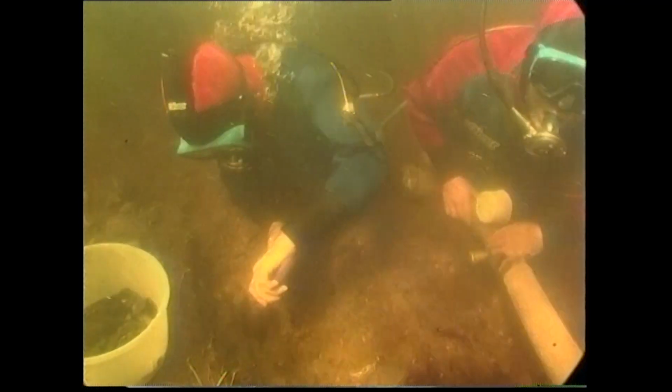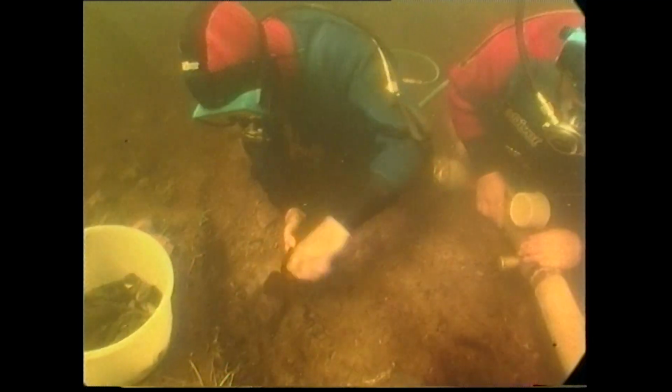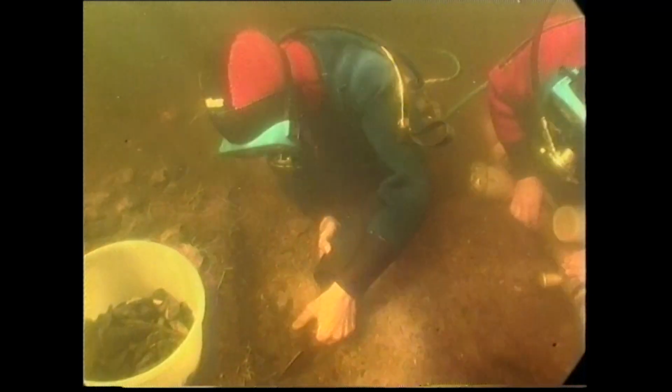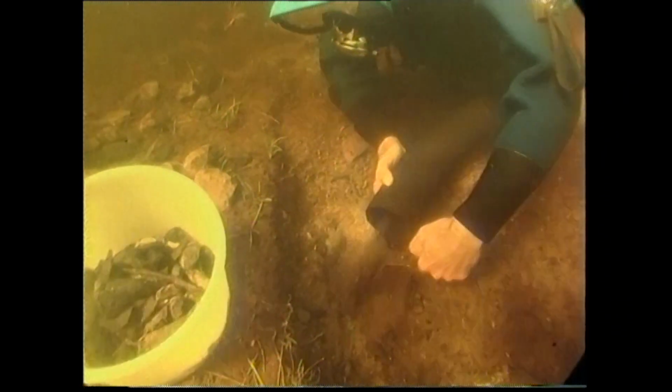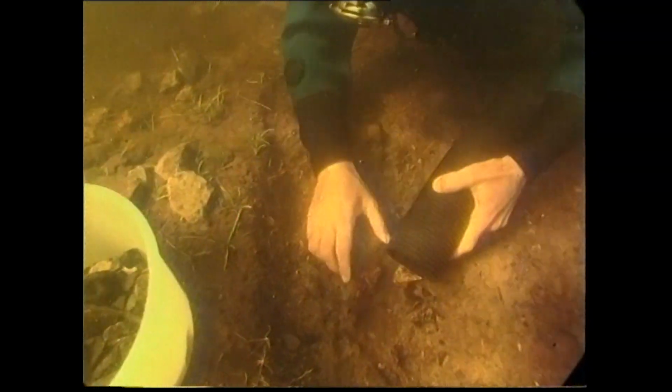Despite the fact that the peat gives the water a browny appearance, the visibility is actually very good. Underwater archaeology like this involves using a suction pipe, which is called a lift, and is effectively a large vacuum cleaner which sucks up the unwanted silt and helps to keep the water clear.